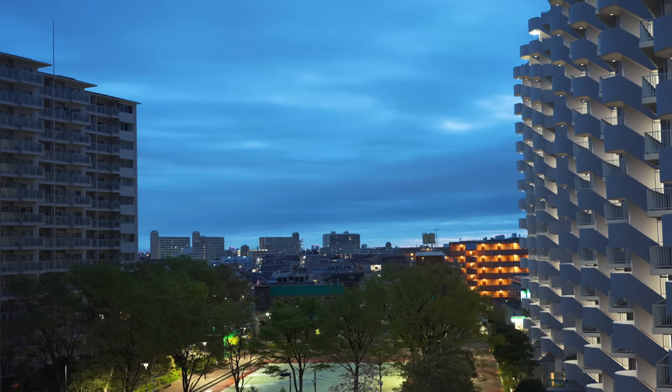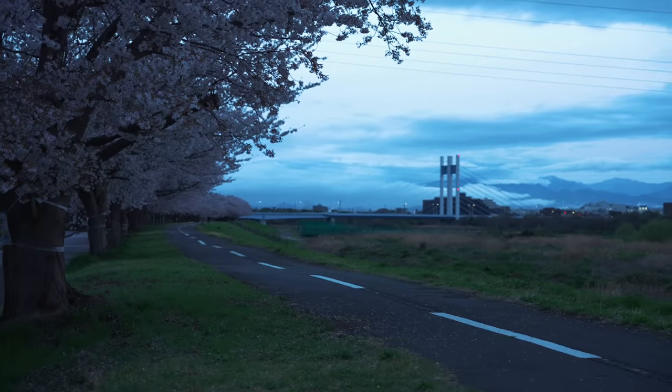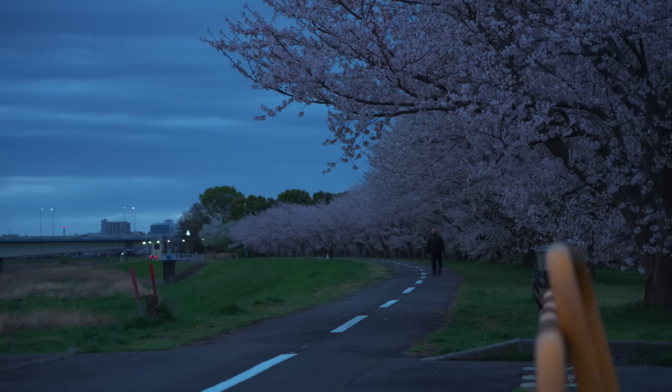The beginning of spring in Japan is marked by the blooming of the sakura. Nothing is quite as beautiful or fleeting as the sakura. And if you don't get out to see it when it's in bloom, you may just miss it altogether.